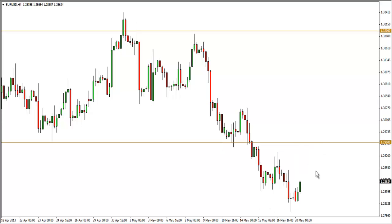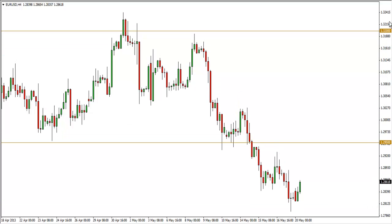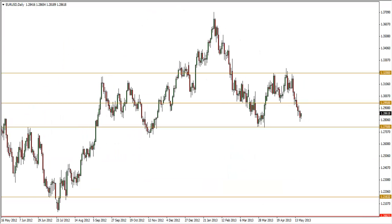And an area to look to take profit will be here, the 127.50. Because as you can see on the daily chart, this level is quite significant as price has tested its support a number of times. See here, 1, 2, 3, and now potentially it's coming back to this level. So if you do get short, this level is a level to pay attention to, to tighten up your stops or even to take profits at that level. So that's my euro dollar analysis.